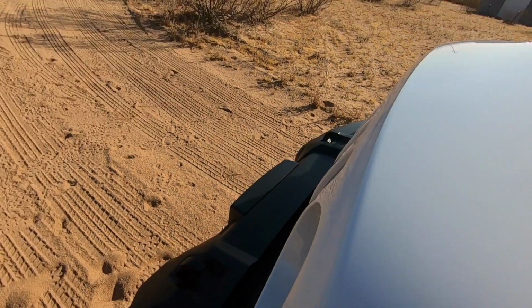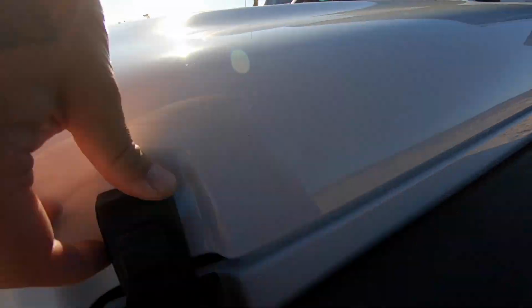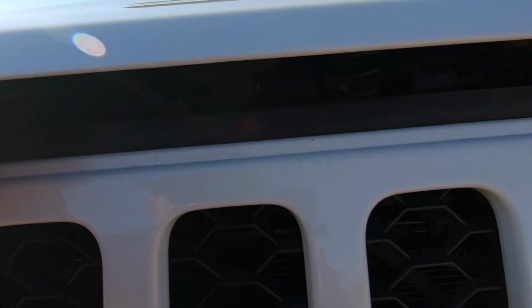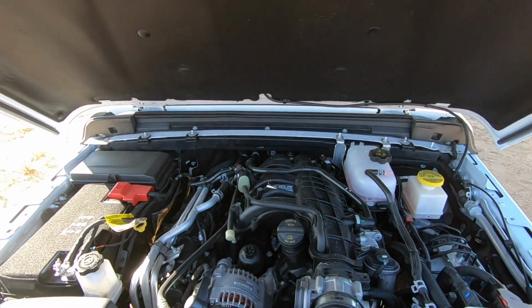You can manually shift it. Hold on here. The latch is not the most... Yeah, you can manually shift it. And what's nice about that is you can just kind of select it in whatever gear you want it to be in. That's the engine here.